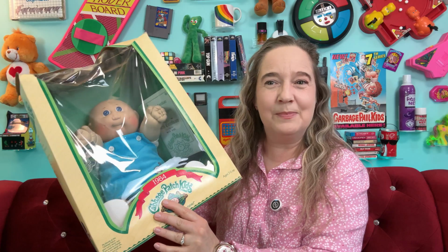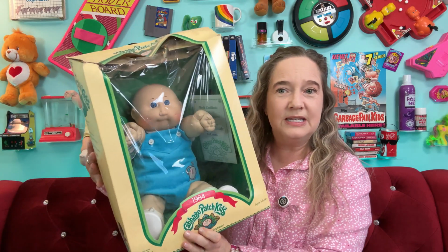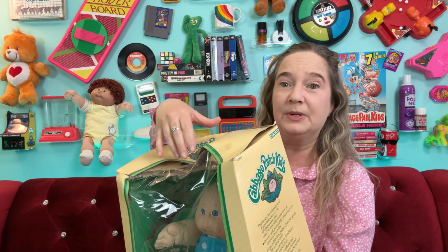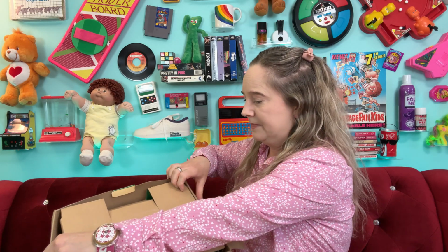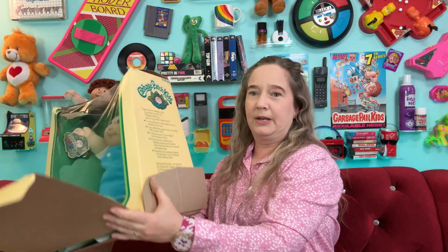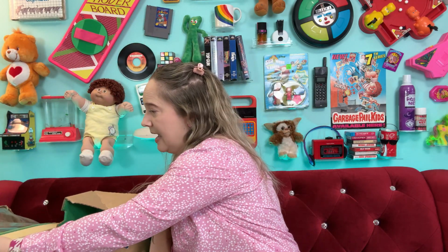Now, in case you're unfamiliar with opening these, you want to open them from the bottom because you see the angle of the box. You can't pull the dolls out from the top. It looks like you could, but you can't because they're on this cardboard thingy. So you have to open them on the bottom. And when you open your Cabbage Patch Kid, you're going to want to slide them out from the bottom. And they should just slide right out like that.